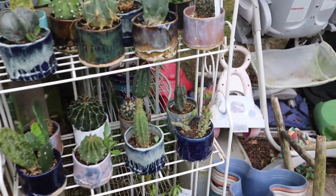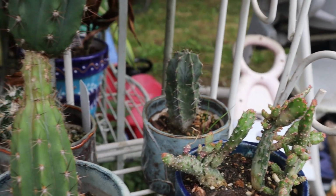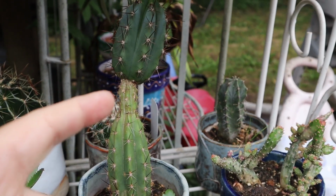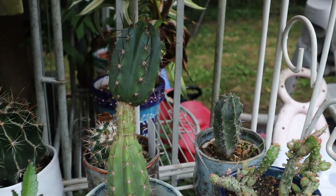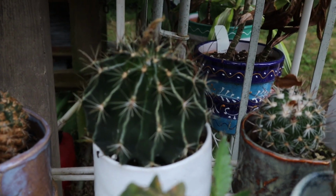Alright, we'll start over here. I don't know the names of all of these, so if you do, let me know. We're just going to pan through. Look at that. This is winter growth in my house, and then this is summer growth, a couple months worth of summer growth. We got that. We got this big boy.